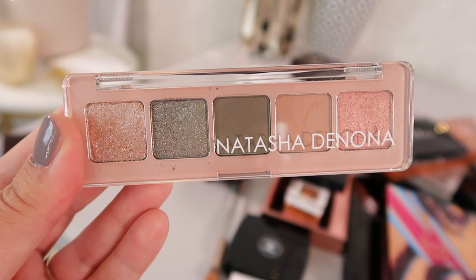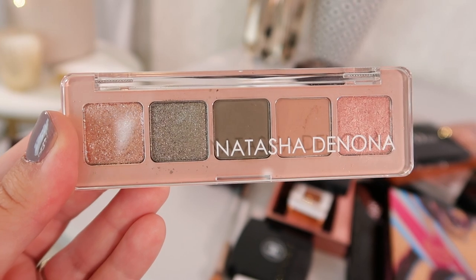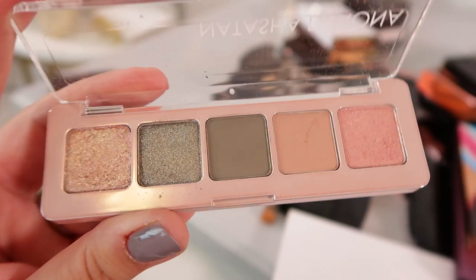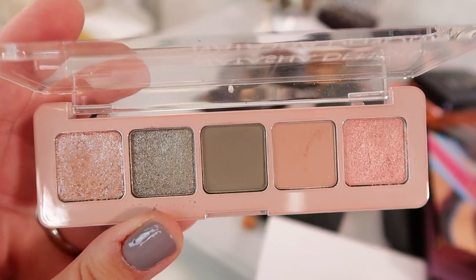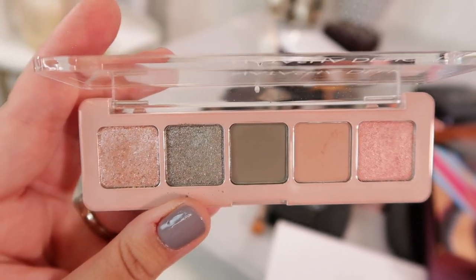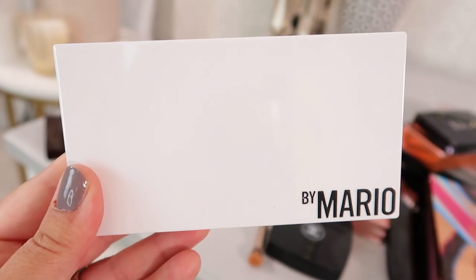This is the mini retro palette. You guys can see that it is so cute and girly. This is actually my favorite springtime little five pan from her. I just love how the shades are so, so pretty. And I love that you can add that depth with that green and the blue. So this one is also a great mini to own if you want something from Natasha and you don't want to spend a ton of money. This one is great. This one might surprise you guys.